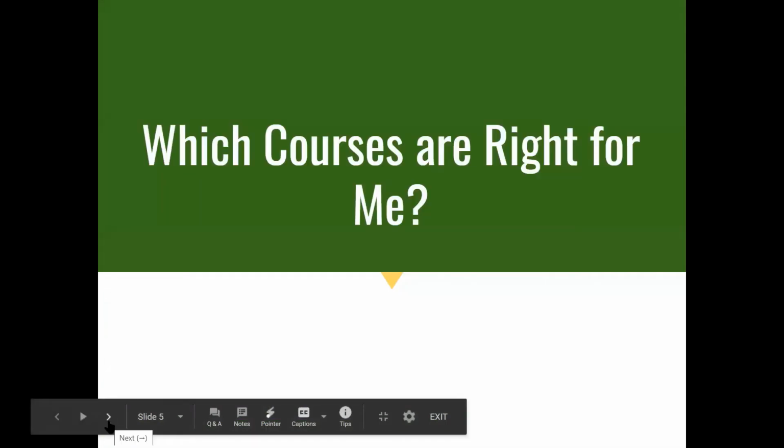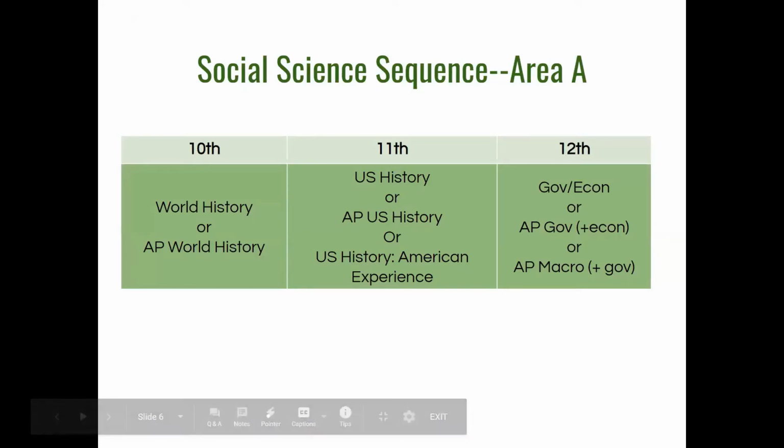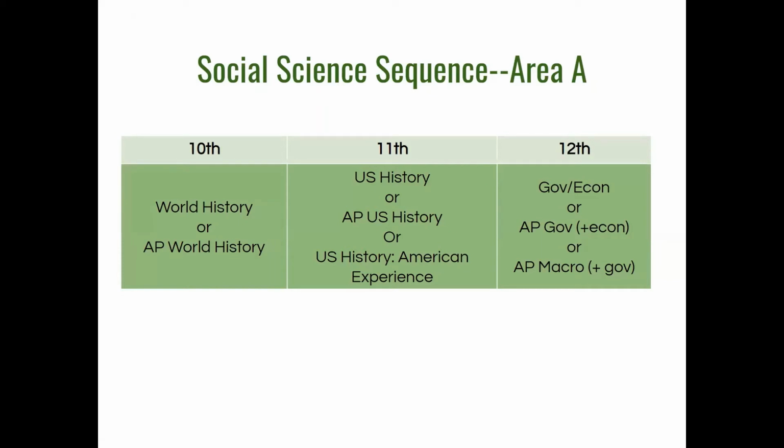Which courses are right for me? Now we're going to look at the classes and the pathways that you've taken over the last 3 years. Some of you took US History, AP US History, or the American Experience.